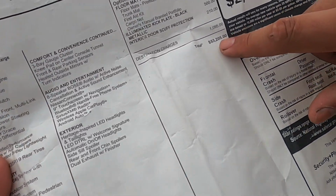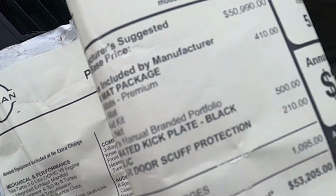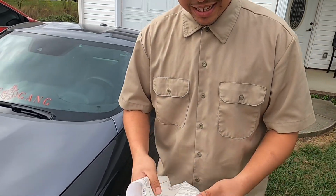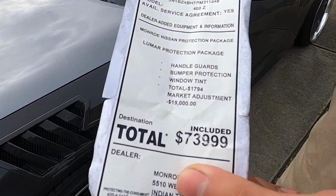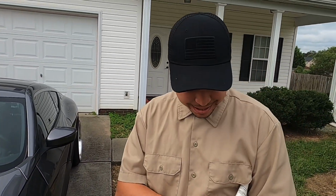MSRP for these cars, as you can see, the Nissan Z Performance with the manual transmission, is $53,205. Okay, what did the dealer want? The dealership wanted, after all the options and everything, $73,999. Insane. It was ridiculous. It was really wild though.